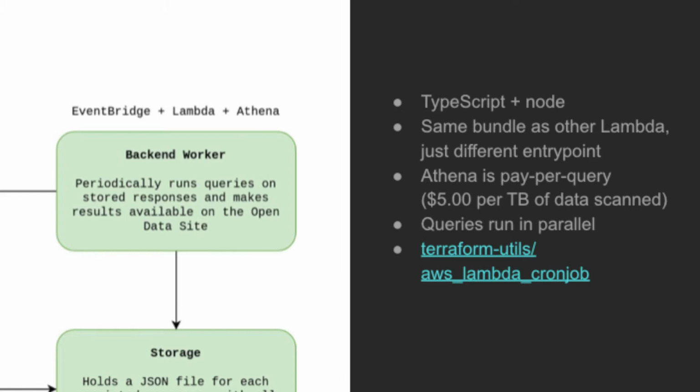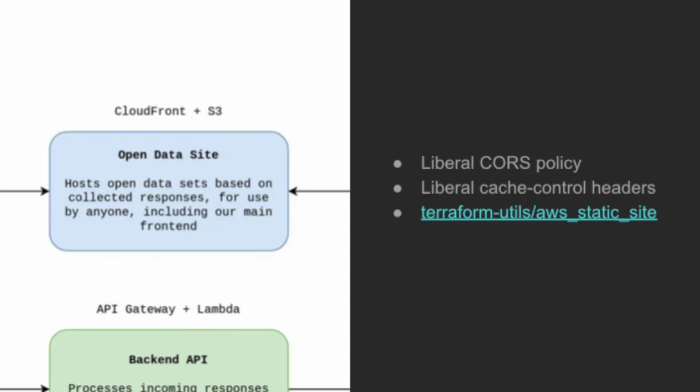It also just takes your JavaScript bundle and a cron expression that you give it and turns it into a scheduled Lambda that is invoked automatically every once in a while. Then the open data site, it's pretty simple. We just stuff the query results in there, update the index file, and that's pretty much it.